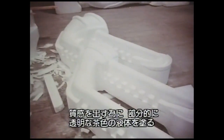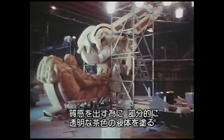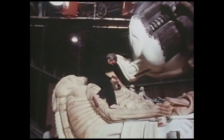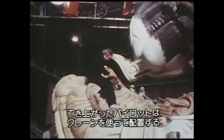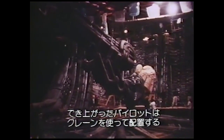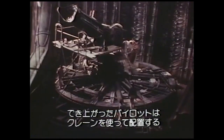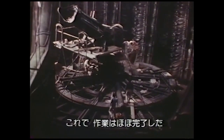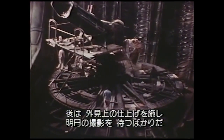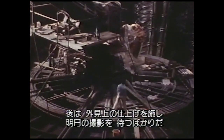To create a homogeneous effect of the sculpture, I'm painting parts of it with a transparent sepia color. We have to use a crane attached to the ceiling to place the pilot, which was built separately, into the right position. The work has now progressed so far that it needs only a few cosmetic touch-ups to be ready for shooting time tomorrow.